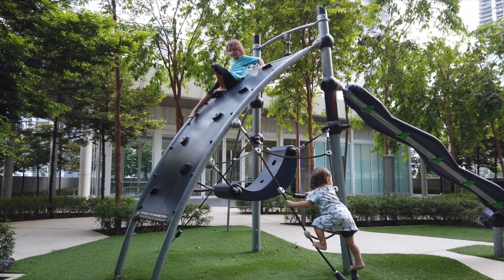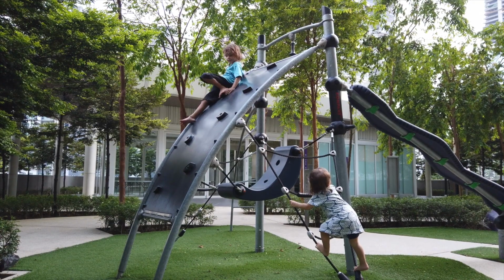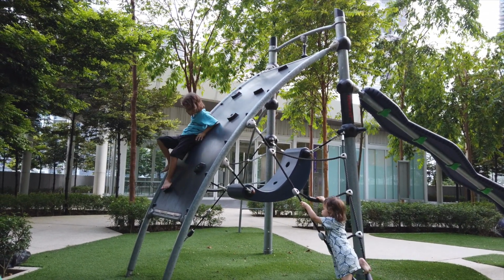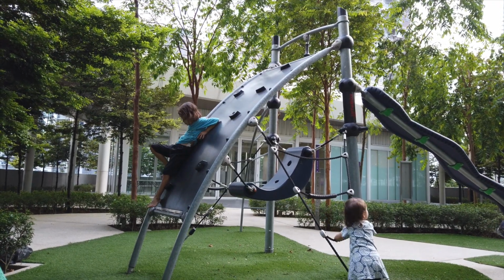We're lucky it's not raining this evening so the kids can come out to the playground for a bit. These days it usually rains in late afternoon or evening. We just had a really clear day today.